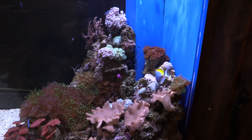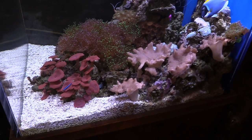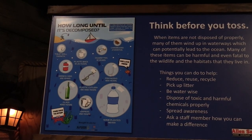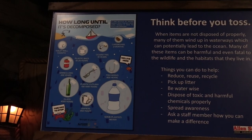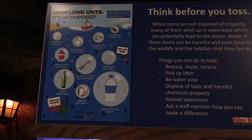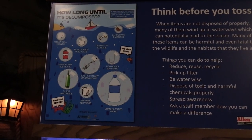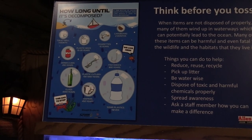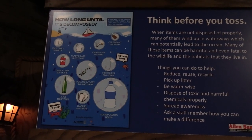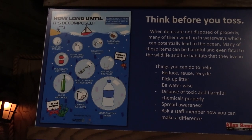Where's this gorgeous looking tank? Just think before you toss. It's all the stuff that is polluting the waters, and how long it takes to dissolve. Plastics, which is the most abundant trash that's in the waters, never disintegrates. It never goes away.